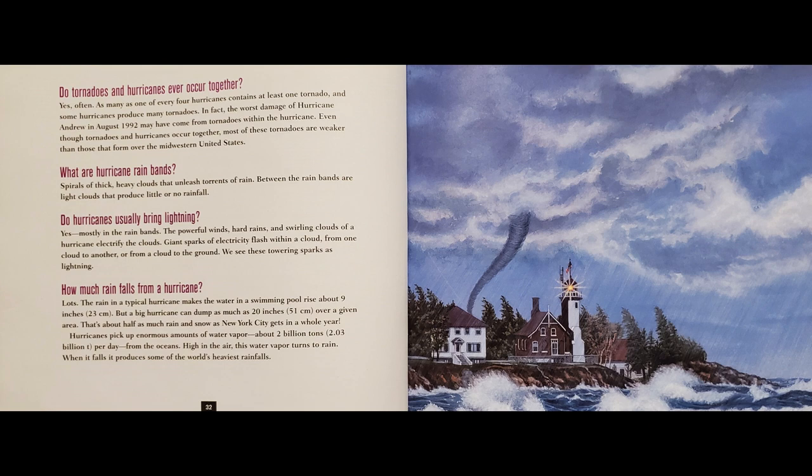Do tornadoes and hurricanes ever occur together? Yes, often. As many as one of every four hurricanes contains at least one tornado, and some hurricanes produce many tornadoes. In fact, the worst damage of Hurricane Andrew in August 1992 may have come from tornadoes within the hurricane. Even though tornadoes and hurricanes occur together, most of these tornadoes are weaker than those that form over the Midwestern United States.